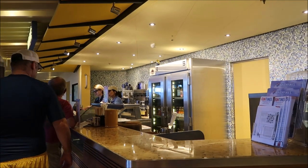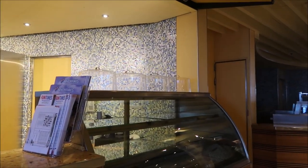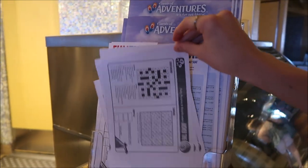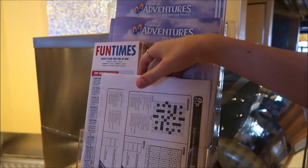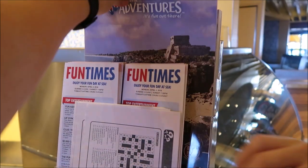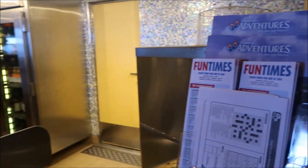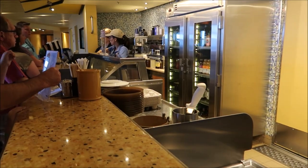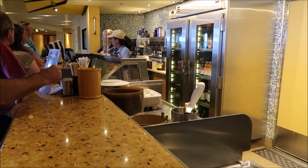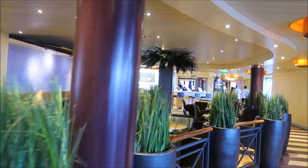So they've got coffee and ice cream, and in the evenings they're going to put desserts in this case. There's no desserts out right now. Okay, you can come to this spot. You can get daily crossword puzzles. You can get a copy of the Fun Times, and then they also have catalogs for you to choose your excursions. They also have all types of bottled drinks, juices, energy drinks, and the specialty coffees.